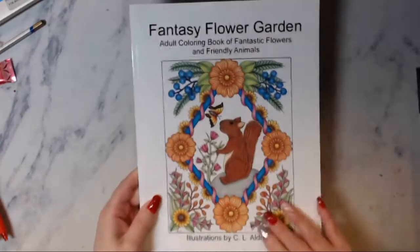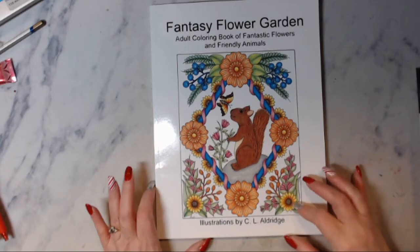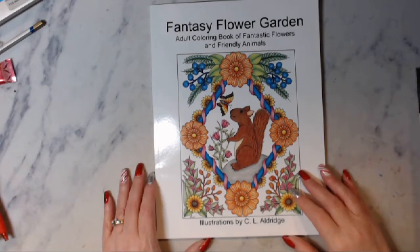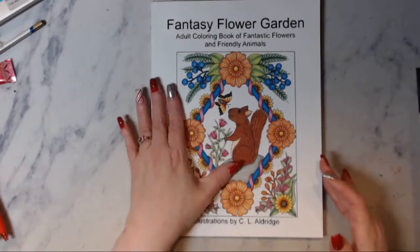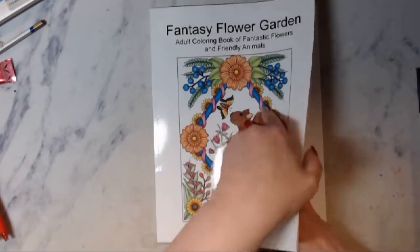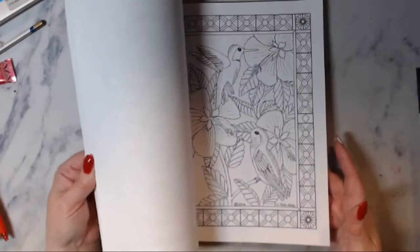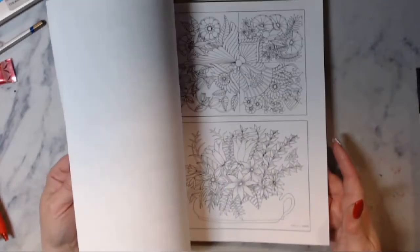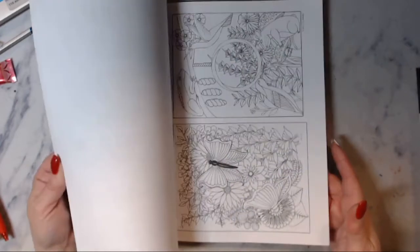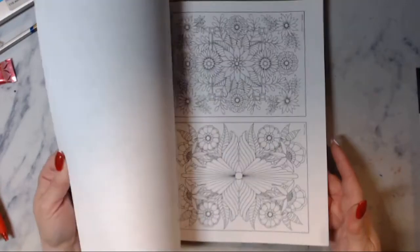I have Fantasy Flower Garden by C.L. Aldrich. I have not been in a C.L. Aldrich live stream probably all year. I used to go in her live streams all the time. She has great images, so I wanted to have at least one of her books because I do like her books. I don't know if I colored. Seems like I did color something in here. See, I have like postcards in the back of it. Maybe they all are. They're like postcards.